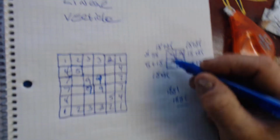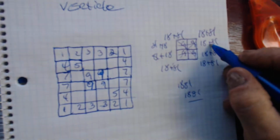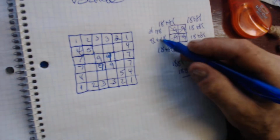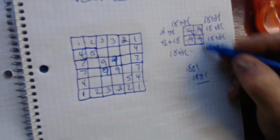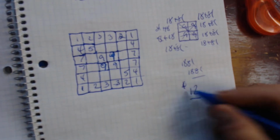See, I got to go all the ways, right? I got to go this way and then this way. So I got to go this way once and this way, so that makes 2. This way once and this way once, 4. This way and this way, 5, 6, 7, 8, 9, 10, 11, 12. There are 12. This is the purple house.